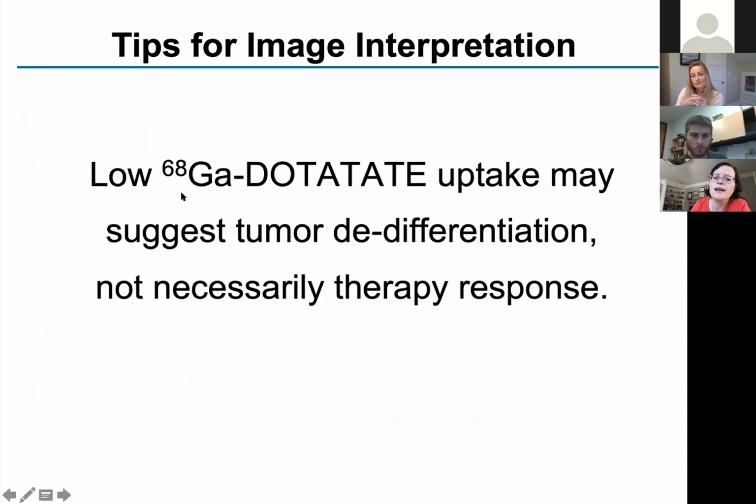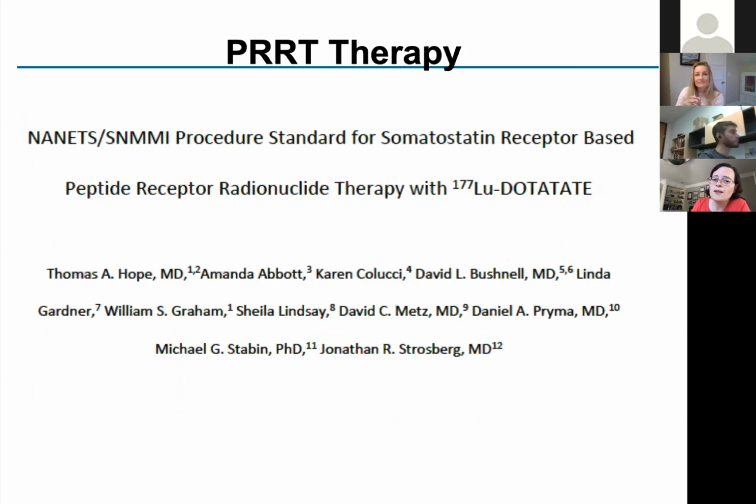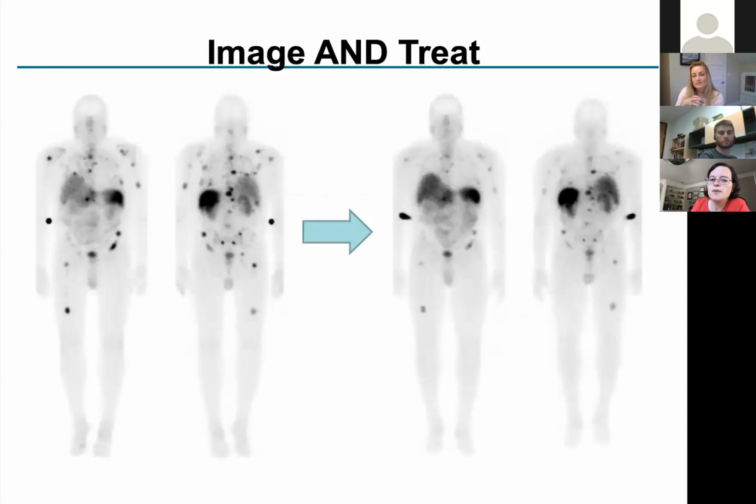The other thing to keep in mind is that low uptake of the gallium dotatate may suggest tumor dedifferentiation, not necessarily therapy response. So you always have to go back to first principles and think, what is really going on? That's the detective work, and that's what I love about imaging. PRRT therapy is the idea that we can treat exactly what we see and target it beautifully. If you want to read more about the procedure, I've given you the reference. You can also do dosimetry to figure out exactly how much of this radiopharmaceutical you should give to get the best effect with the least toxicity. Once again, that makes things a little more expensive. It means the patient has to come back, and you have to do additional imaging.